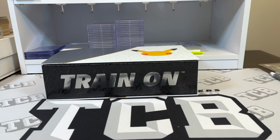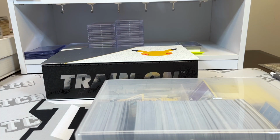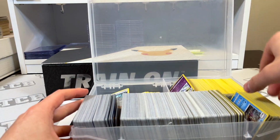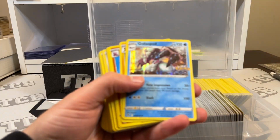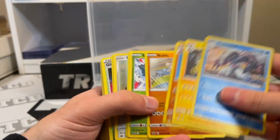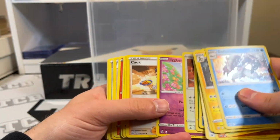And then here's some other stuff. I'm not going to go through all of this, but I'll just showcase some of these. I think these were just bulk holos, or like reverse foils. I think this is literally all bulk holos and reverse foils. This entire container, so probably like 1,000 cards or so.